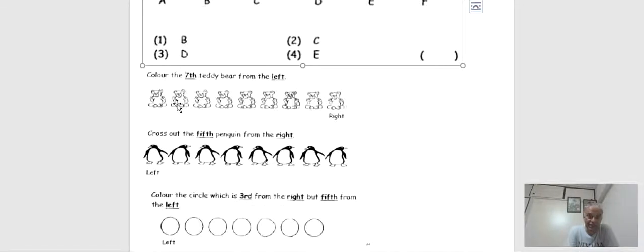Second question says that color the seventh teddy bear from the left. So seventh teddy bear from the left. So left is this side. Okay, so 1 2 3 4 5 6 7. Okay, and here you can see it's written right. So this is to help a student that this is the right side, you have to go from left, right? So seventh one. These are very easy questions, but all these are about application.